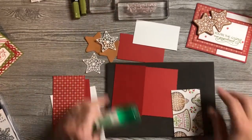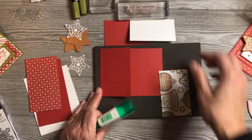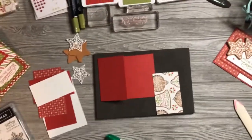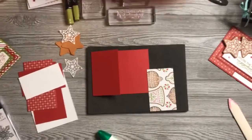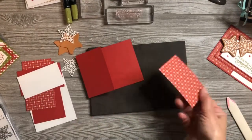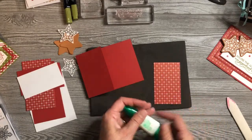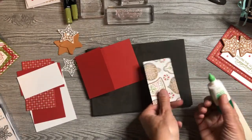Let's see. Let's make sure I've got everything in camera. Maybe I need to back off this camera just slightly. And I think you can still see. There we go. So I'm just going to, now this paper is two-sided. And as you can see, I've got some ornaments and some bells on the other side that would make great decorations for the front of the card.